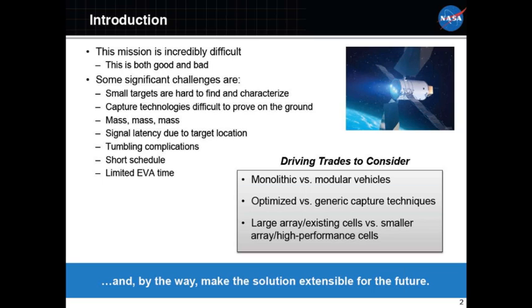Yes. So we're going to talk about three driving trades to consider, and you heard about some of these in the talk prior to this.